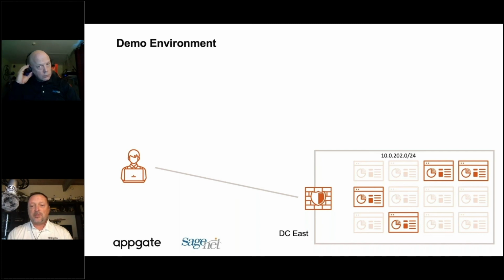And within that Amazon environment, I've got a subnet. It's 10.0.202.0/24, as you can see on the screen there. And then within that subnet, there are several machines, virtual machines, that are running some basic cloud services. Some of those machines I should have access to as an employee of this environment, and others I should not. And we're going to show what this kind of looks like within these various scenarios.